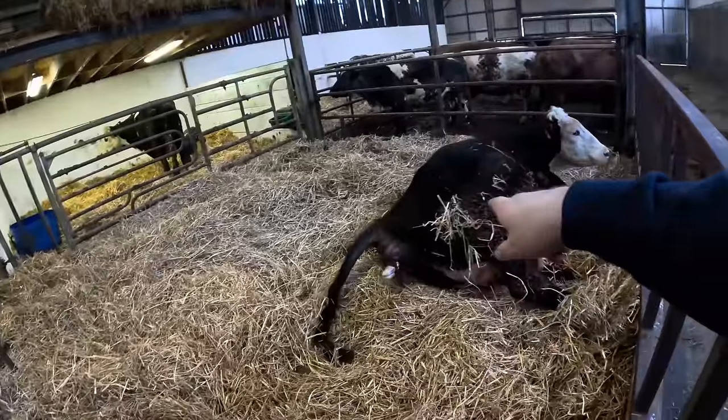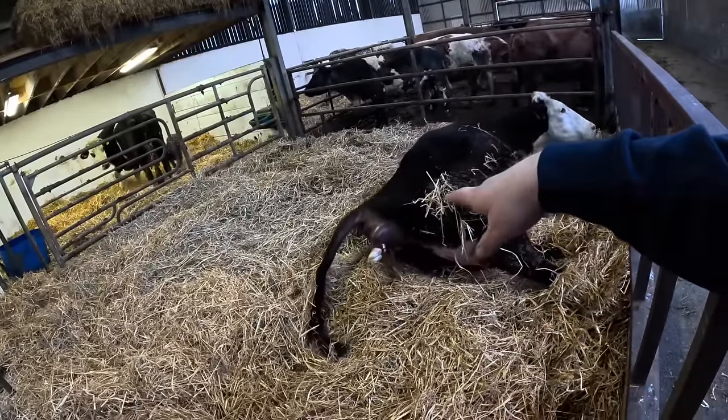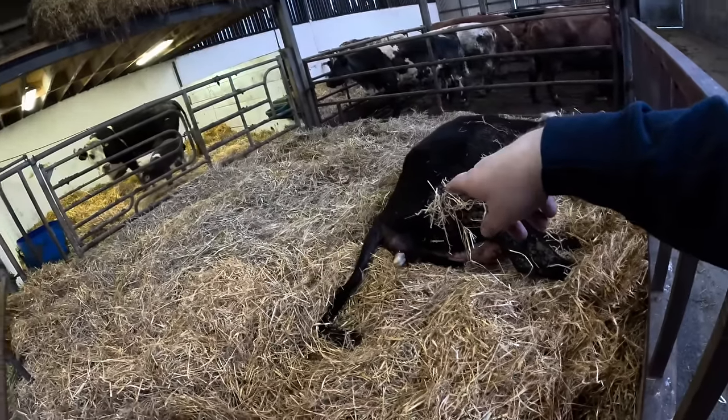She literally broke her water bag about 15 minutes ago. So this is happening pretty quick for a heifer. Only see one leg though, so we may have to investigate that.